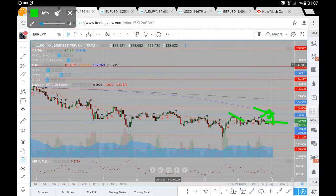Could potentially see a sell-off back down towards the 32.83. Successful break from which we're looking for price to head down towards that 32.02 and a move back down to 31.70. I would expect 31.70 to possibly be the far end of the range, but if market volatility is quite strong, a move beyond 31.70 and a move down towards that 30.